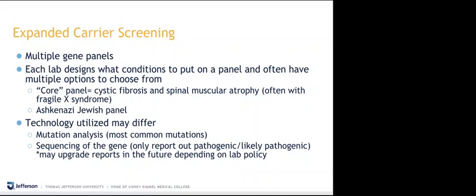Most expanded carrier screening panels include those conditions that we just covered. Not all of them, but most of them, given that those are such common conditions. However, expanded carrier screening panels can include many more conditions. There are some panels that have up to 300 different conditions that can be assessed for.